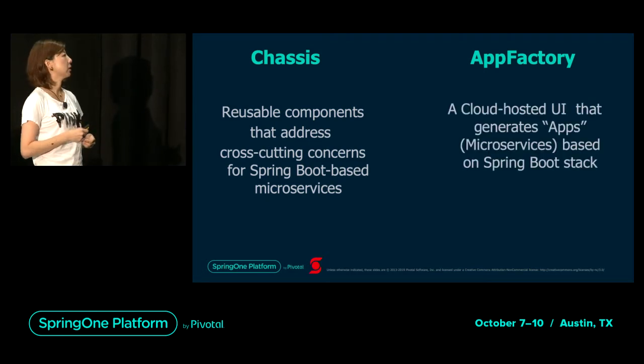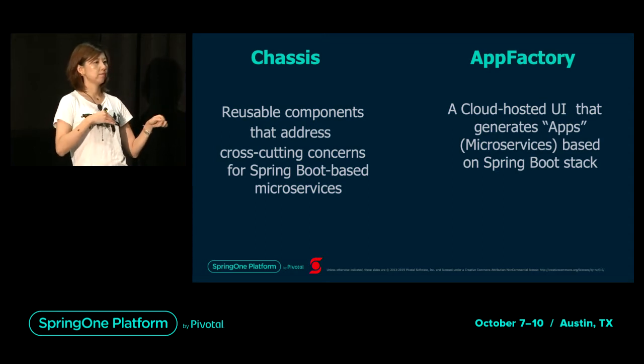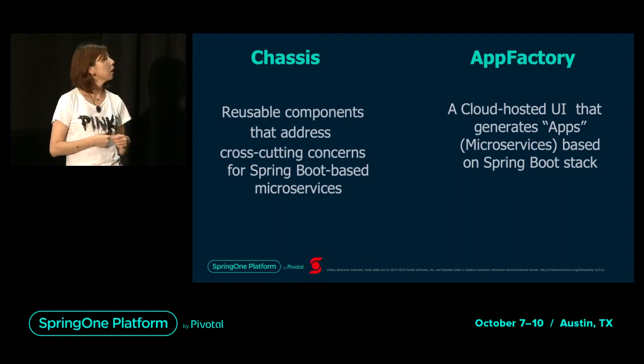And that's where we come up with AppFactory. So AppFactory is a cloud-based UI tool that allows you to generate apps based on the Spring Boot stack. To be more precise, it takes an API-first approach. So it takes in a Scotia-compliant API spec and it uses Chassis to generate the service. So AppFactory uses Chassis. Now, the goal for AppFactory has three folds, right? So it has the standardization, governance, and accelerate of your development. Our goal is to generate up to 80% of the microservice code where the application developers can just focus on the business logic of the project.